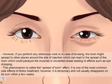However, if you perform any strenuous work or in case of bruising, the toxin might spread to other places around the site of injection, which could paralyze the muscles in unwanted areas, leading to effects such as eye drooping. This phenomenon is called the spread of toxin effect. It is one of the most common side effects of Botox treatment. However, it is temporary and will usually disappear on its own within a few weeks.